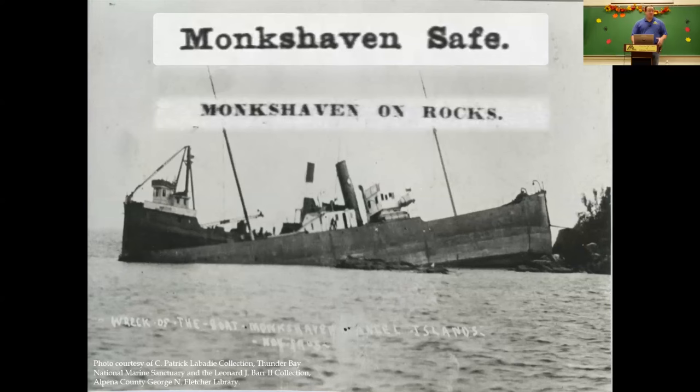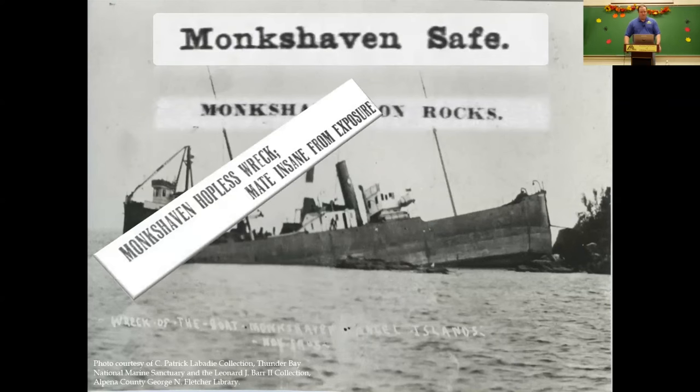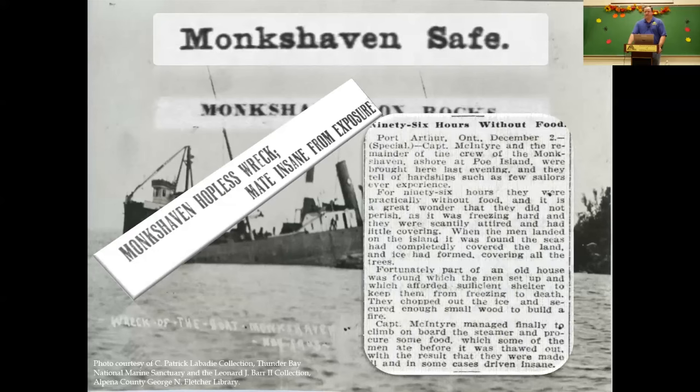So the crew, actually, no one is lost in this particular grounding. The crew is able to abandon ship. They get over onto the island where they spend a very cold 48 to 96 hours. Sources kind of differ on that, but they do get off the boat onto the island because they're really afraid the ship's going to break up in the waves once it's on the rocks.